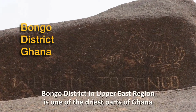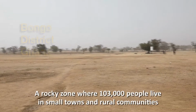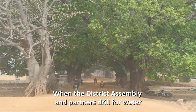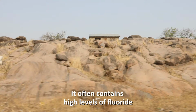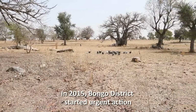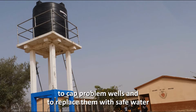Bongo District in Upper East Region is one of the driest parts of Ghana, a rocky zone where 103,000 people live in small towns and rural communities. When the District Assembly and partners drill for water, it often contains high levels of fluoride, which damages teeth and bones. In 2015, Bongo District started urgent action to cut problem wells and replace them with safe water.